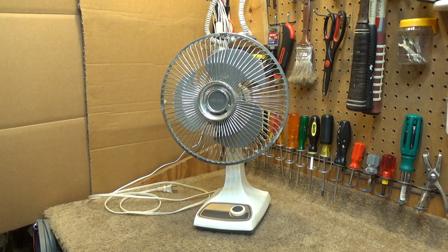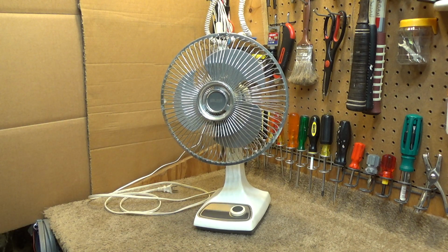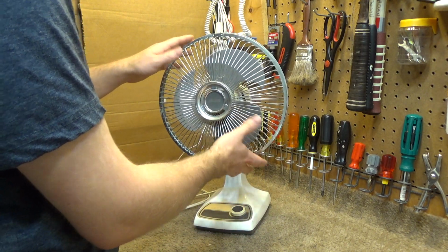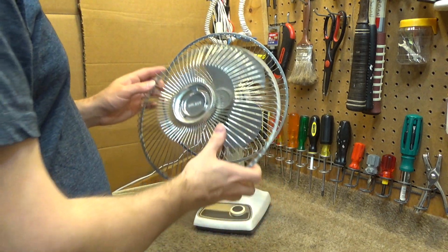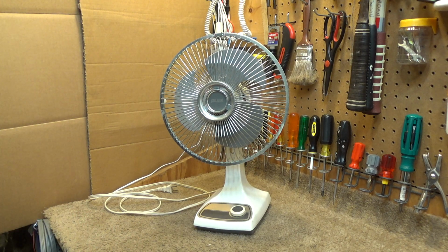And he kept trying to talk me out of it. He's like, oh, it's kind of noisy, the grill is broken, and I think I can't fix that. Anyways, the grill is kind of messed up. Well, it's not really messed up, it's just missing the clips. It's got some sticky stuff on there, which is kind of deterring, and it's got pieces of tape on it. Anyways, this has been in use. I don't know if it's been in use since it was purchased, but it was in use up until recently. It was plugged in when I took it. So, yeah, it's a pretty cool fan.